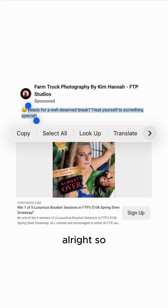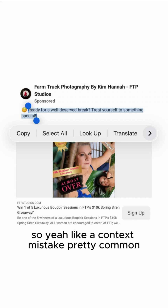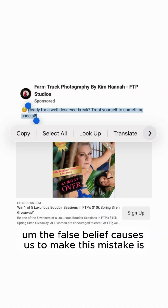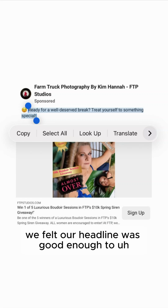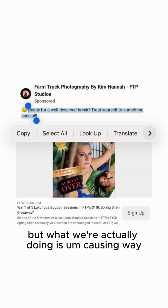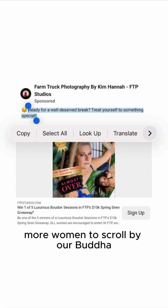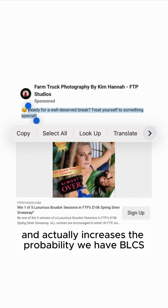All right, so yeah, we got maybe half a context point here. So yeah, lack of context mistake, pretty common. The false belief that causes us to make this mistake is, we felt our headline was good enough to maximize our results, optimize our results. But what we're actually doing is causing way more women to scroll by our Boudoir Facebook ad than necessary, which actually pulls down our unique CTR under 6% and actually increases the probability we have BLCS.